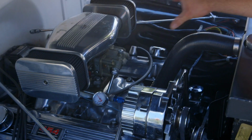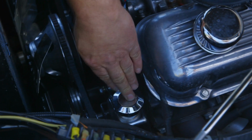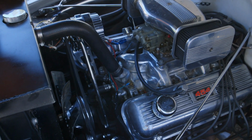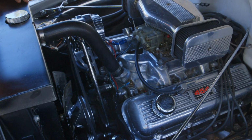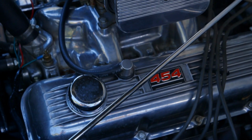Okay, so there's your brand new shiny power steering pump down there on the front of your big block. We moved your alternator that was over here to the other side, made up some billet brackets, have everything on there, your fan back on, nice shiny pulleys. Good. Yeah.